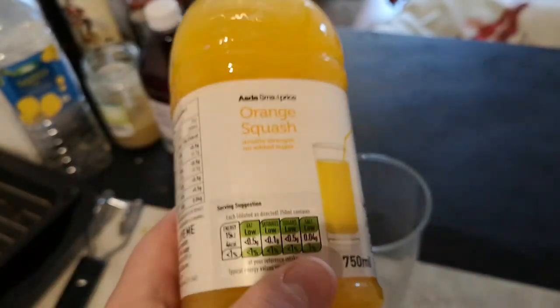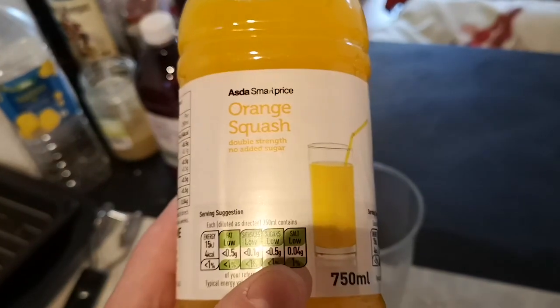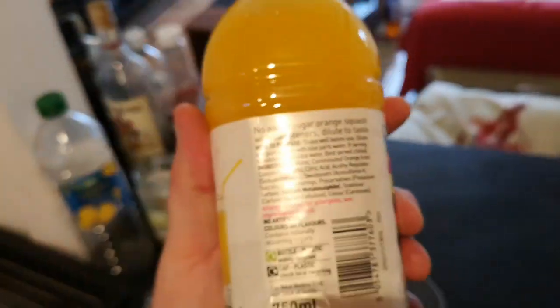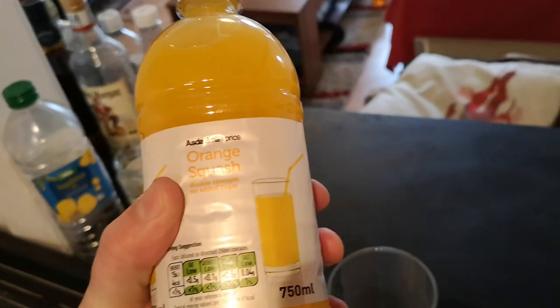Normally if I'm doing a diet, I don't count stuff like this because there's really no calories in it. It doesn't really affect your calories at all, and even if it does, it's so minuscule that no one would really notice. I will have a wee bit of this and I'll get the breakfast ready. Nothing special for breakfast, just something pretty simple.